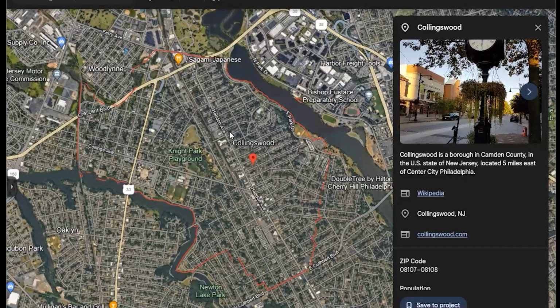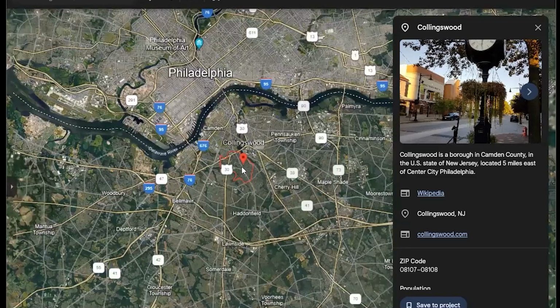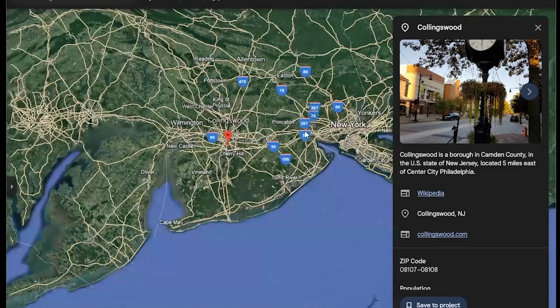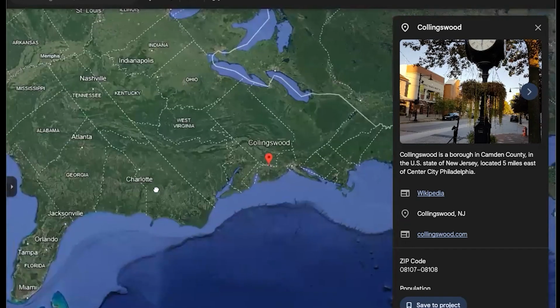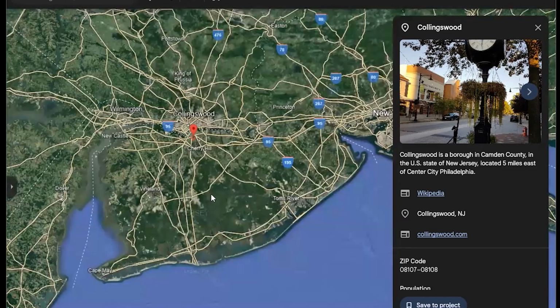So as I mentioned, we're going to talk a bunch about Collingswood today. So let's jump into my computer and get started. All right, so here we are. This is Collingswood. Let me zoom out so you can see where we are in relationship to Philadelphia, which is right here. And then I'm going to zoom way out. New York's up here. Delaware is down here. And then you can go all the way down to the Carolinas. All right, so let's jump back in and take a look at Collingswood.